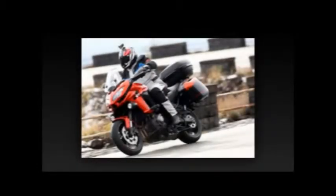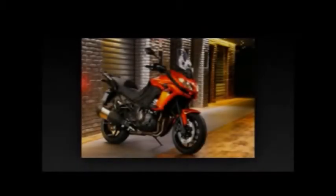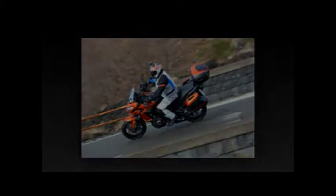The Versys 1000 LT excels in the sport touring role, offering comfortable ergonomics, a strong engine and standard saddlebags. The top case pictured here is an optional accessory. Naturally, the 1000 LT offers a lot more straight-line acceleration than its smaller namesake. It also has an array of electronic aids like KTRC traction control, selectable full/low power modes and ABS brakes, plus a larger, more padded saddle to complement its calmer disposition.